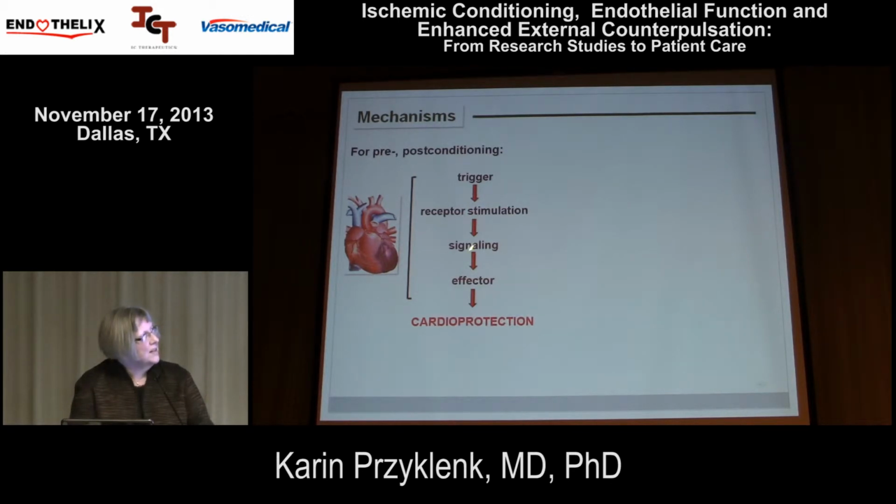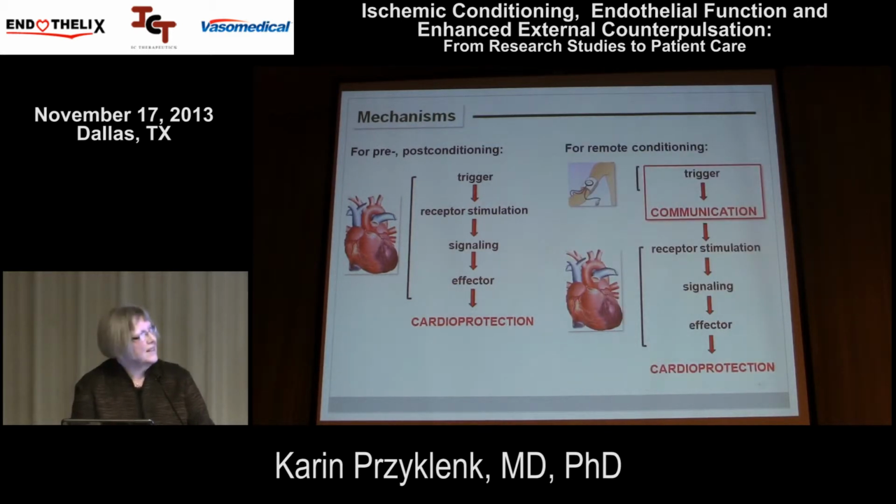But in contrast to this relatively simple paradigm in pre- and post-conditioning, the story does get a little more complicated in remote conditioning, and in particular, we have this added critical step, which is really the hallmark of remote conditioning, and that is communication. How does the trigger, presumably released from the limb in most of the studies, find its way to the heart? Now, certainly many studies have also looked at signaling with remote conditioning, but since time is short, I'm going to focus on the two leading hypotheses that try to explain this communication phase.